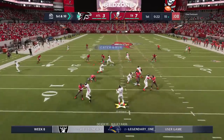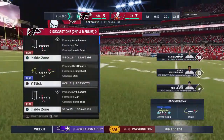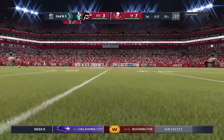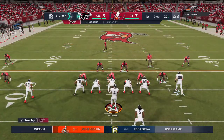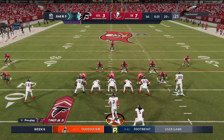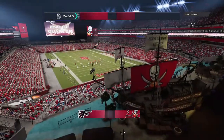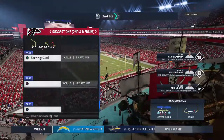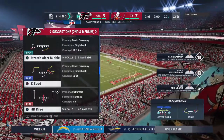They'll try and start this drive in the air. Firing quickly here, and that's complete. They get him to the ground right on the cusp of the red zone after a pickup of 5 or 6. Brings up 2nd and 5 at the 20-yard line. After one, 7-3 the score on EA Sports. 7, Falcons 3.